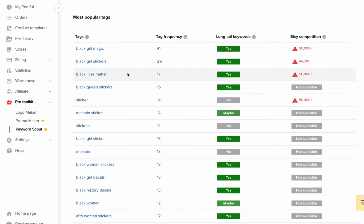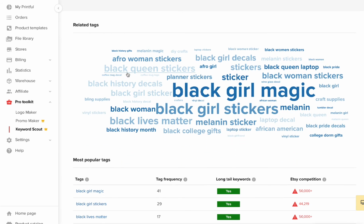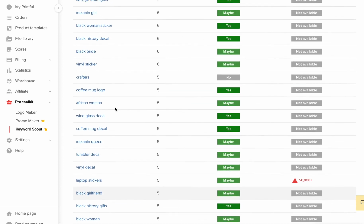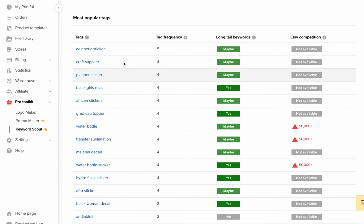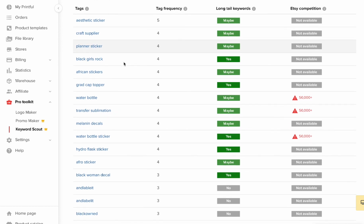But I usually go here to get my tags. So this is on Printful. You need to enroll in the monthly subscription plan to get access to this, but I love Keyword Scout, so you all can try to use it or you cannot use it, but it just shows you words that you might have to use. Like, see, laptop, maybe. It says no. Crafters, no. It's just telling you some tags not to use because it's not going to get you that many sales or that many views. And the whole point of this is views.